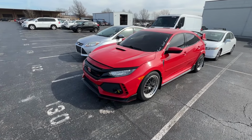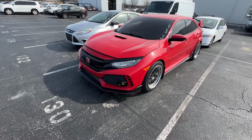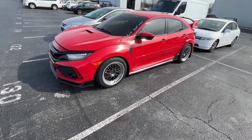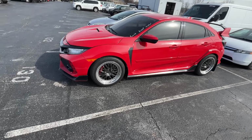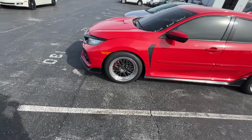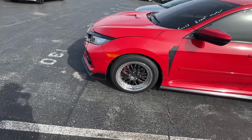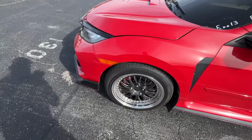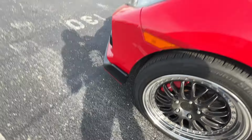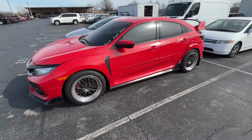First up, a Honda Civic Type R with 43,000 miles on it, and it's got some aftermarket wheels. I don't know if those are Wilwood Brembos or what we have for brake calipers. I guess it does say Brembo. That's probably factory on a Type R.